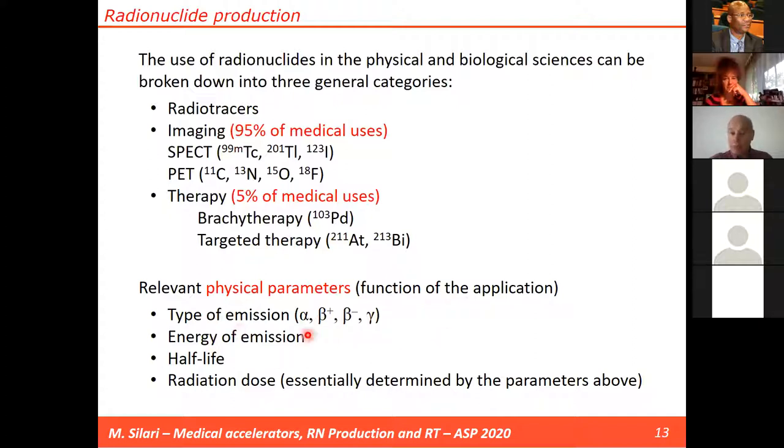The energy of the emission is important. The half-life: you want a radionuclide which has a short half-life to do imaging, because you don't want to give residual dose to the patient when the examination is finished. But you want a longer half-life for a radionuclide for therapy, because the radionuclide must keep irradiating the tumor. And the radiation dose is dictated by the parameters involved: the type of emission, the energy of the emission, the half-life.